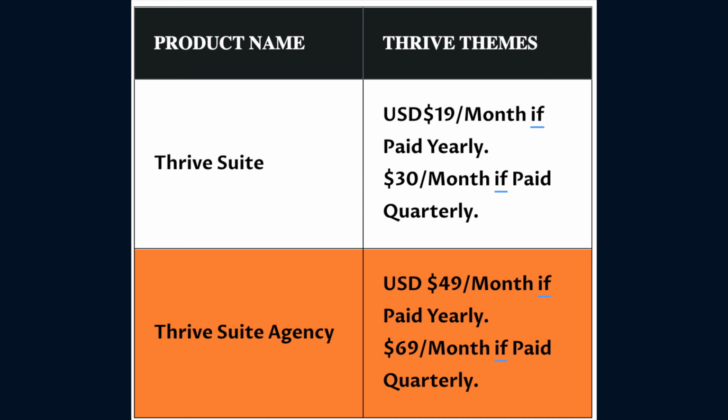With Thrive Themes, you can either pay yearly or quarterly. Quarterly means you're going to be paying every 3 months. So if you decide to pay per year, you would effectively be paying $19 a month. $19 a month, not just to build websites, but to build courses, to create quizzes, to build landing pages, to create email lists, to do anything really that any website builder can offer you, plus so much more. Not even to mention Thrive University.